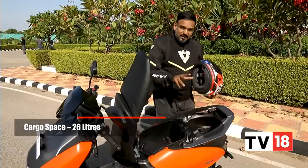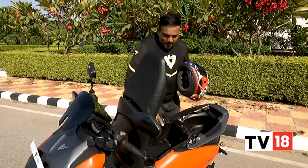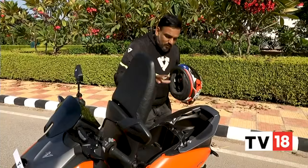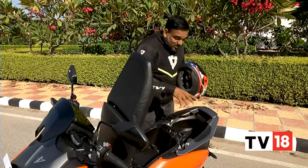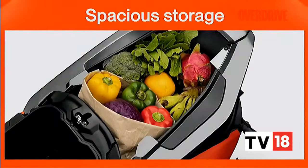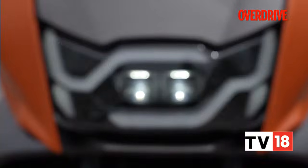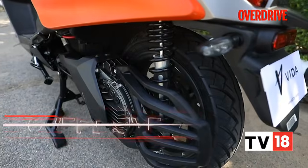What I really like is this cargo space sits independently of the battery compartment. The batteries sit right here, even the charging equipment goes right on top of the batteries. So you get full 26 liters at your disposal for your groceries, your luggage, ISI marked helmets, whatever you want.